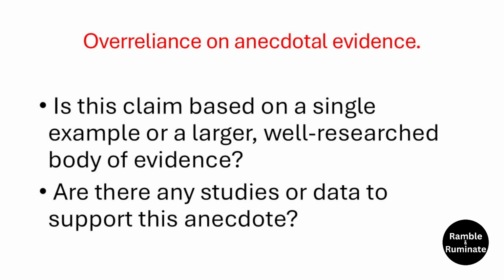A person claiming "my grandmother smoked every day and lived to 100, so smoking isn't harmful" ignores the broader evidence linking smoking to health risks, and it also ignores other contributing factors to the long life of the grandmother. Another example is testimonials about a miracle weight loss product without clinical trials or scientific validation. And these testimonials are, at best, anecdotal and not reliable forms of evidence.